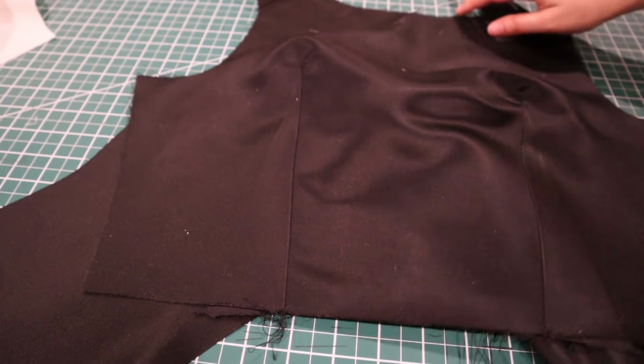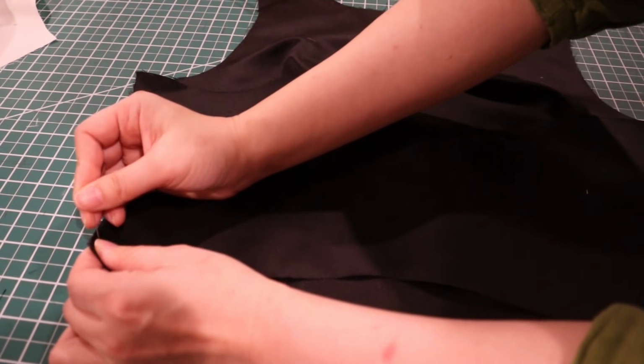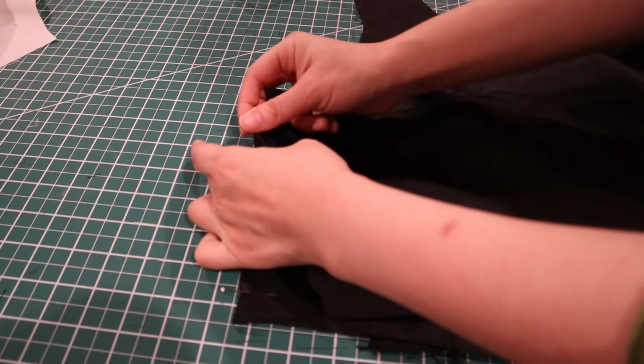I personally chose to cut out 2 of the bodice fronts of the silk duchesse, 1 for the lining and 1 for the outer. I did the same in the back. Then I sewed the front to the back at the sides.